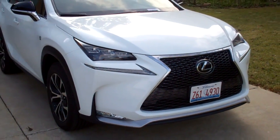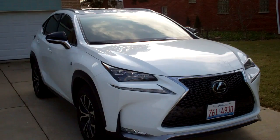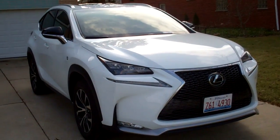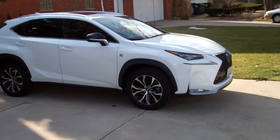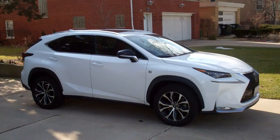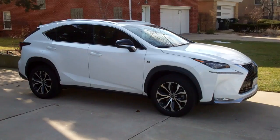And I'm Johnnie Putman. This time on our video road test, we take a look at the 2016 Lexus NX200T, specifically the Lexus NX200T F Sport. The Lexus NX finds itself in a very competitive category. It's up against the likes of the Cadillac SRX, the Mercedes GLK, the BMW X3, and Audi Q5, to name a few.